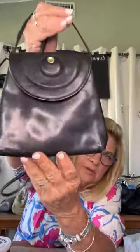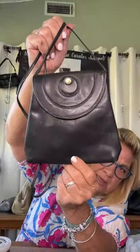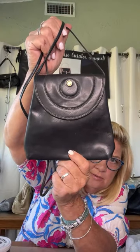This is a vintage. I can't even explain the leather on here. You touch it and you know it's quality. And I didn't even know that this watch brand made bags, but here it is. Take a guess, you guys. Look at this vintage purse made by a famous watch company.